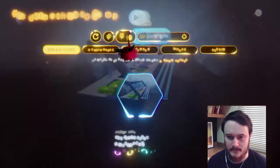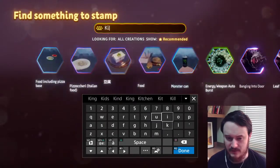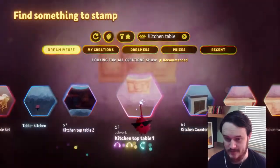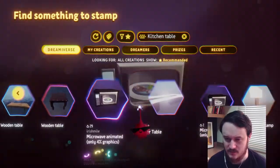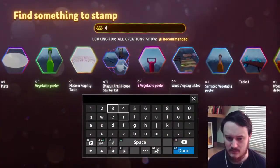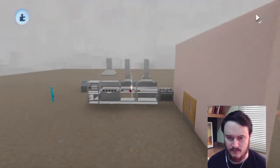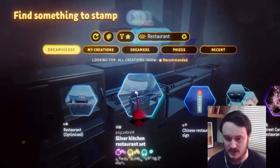So now we need to get some tables. Let's see. If I put in a kitchen table, maybe it might be a bit easier to find things, or not. Let me see, because we don't want a table that's for your house, you know. If I put in restaurant, maybe. Restaurant. See, we've got things like this. We used this in the little diner level we made, but I'm going to make a kitchen area, so I'm going to leave this for the kitchen area.